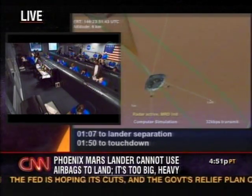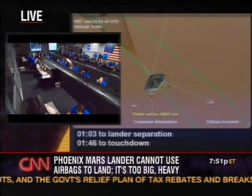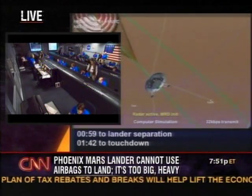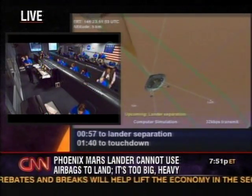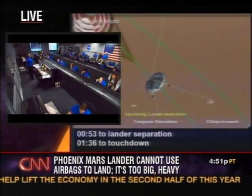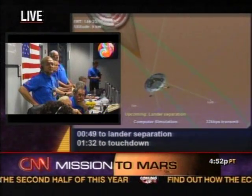About how fast would it be going now? It's slowing down pretty quickly. Yeah, it's getting down to a couple hundred miles an hour, something like that. Yeah, but still dropping very quickly because you've got to remember the Martian atmosphere is much, much thinner than our own. That's right. So you do not drift down lazily on a parachute on Mars. They're screaming down towards the surface.